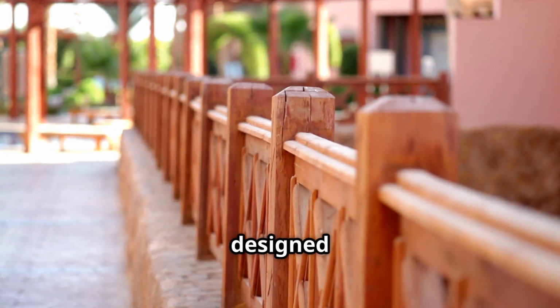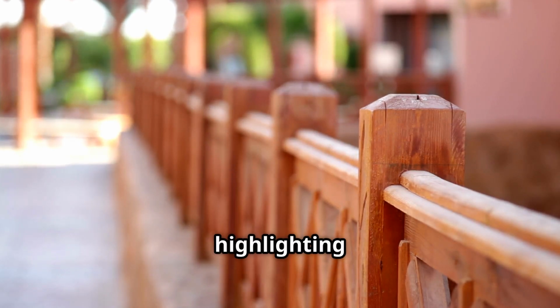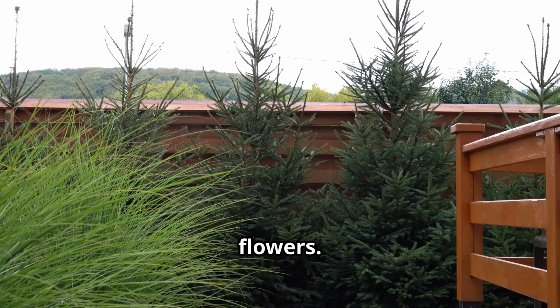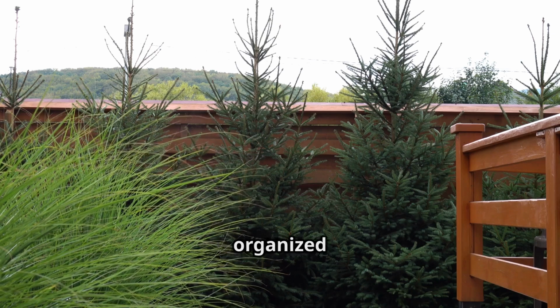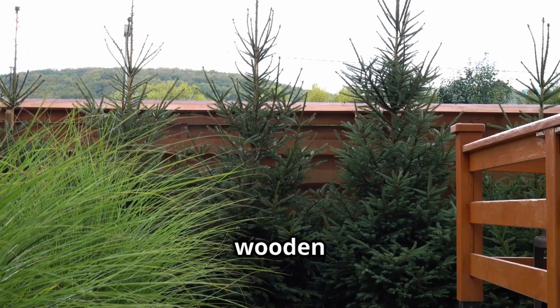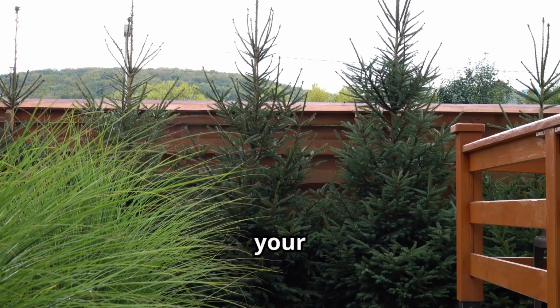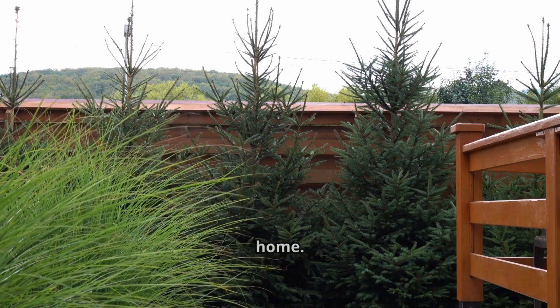They can also enhance the look of your property. A beautifully designed wooden fence can serve as a stunning backdrop for your garden, highlighting your plants and flowers. It can also create a defined boundary for your property, giving it a more organized and polished appearance. With the right design, a wooden fence can become a focal point in your landscape, drawing the eye and adding to the overall charm of your home.